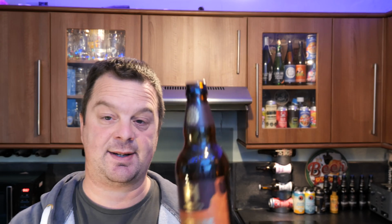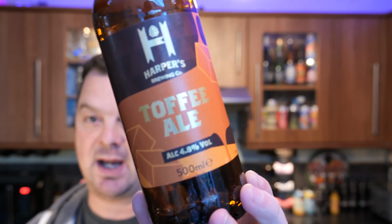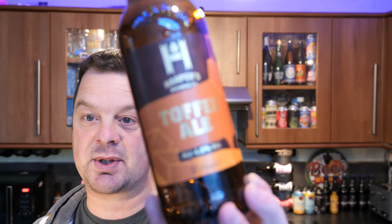They've done something interesting. They've done something funky. They produced a toffee ale for Aldi. And, you know, I think it's worked. I think, personally, people would shout a lot louder about this beer if it had, like it has here, toffee ale in rather large letters. You're not going to escape that.